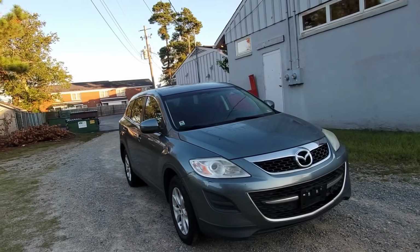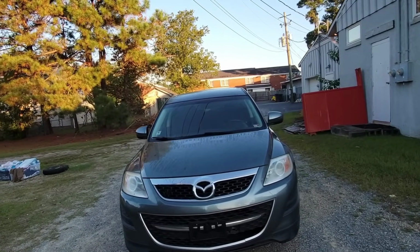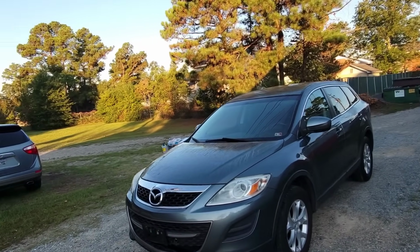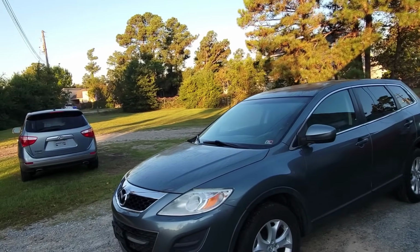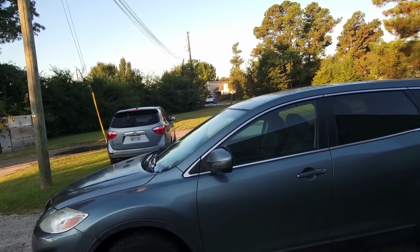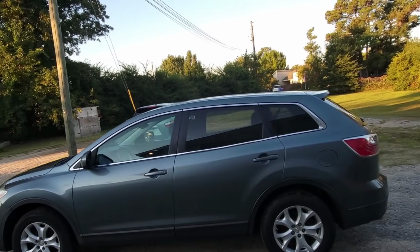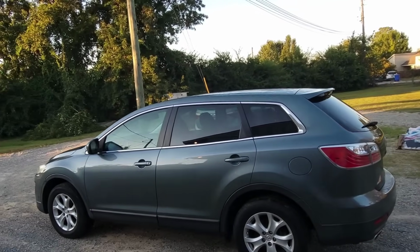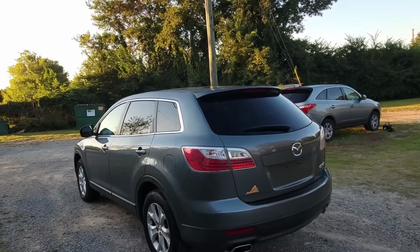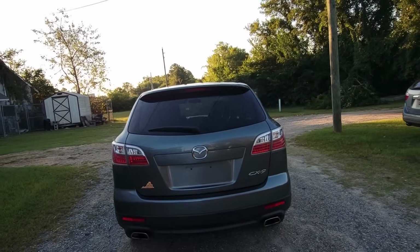It's from 2007 to 2012, I believe. From 2007 to 2009 was an older, same model but a little bit different from this. So from 2010, Mazda did some upgrades in this model. Looks similar, but there is a little bit of update from 2010.